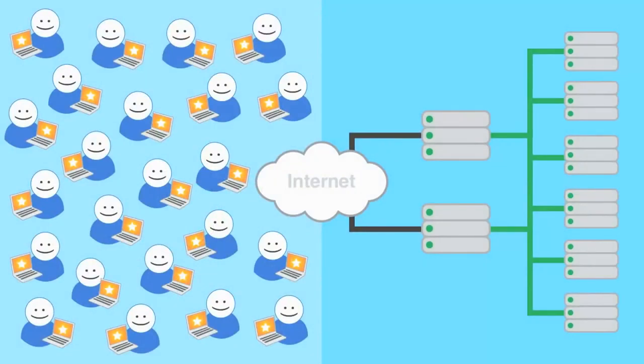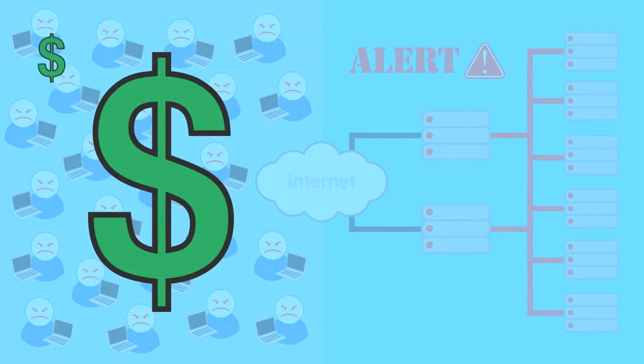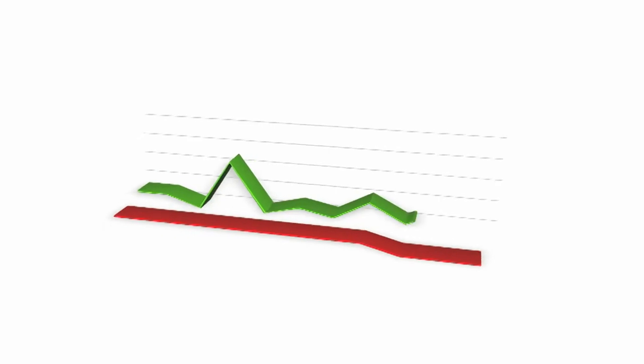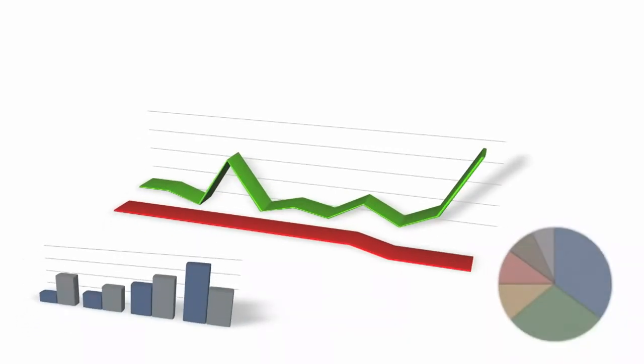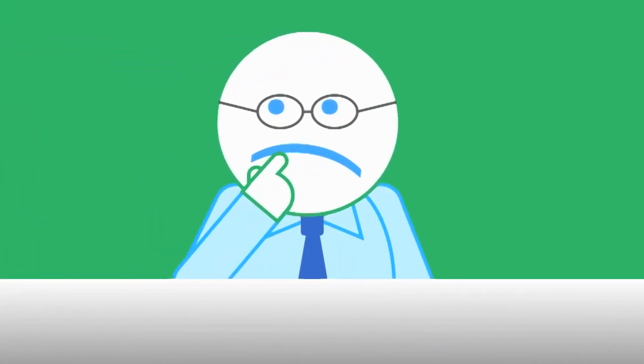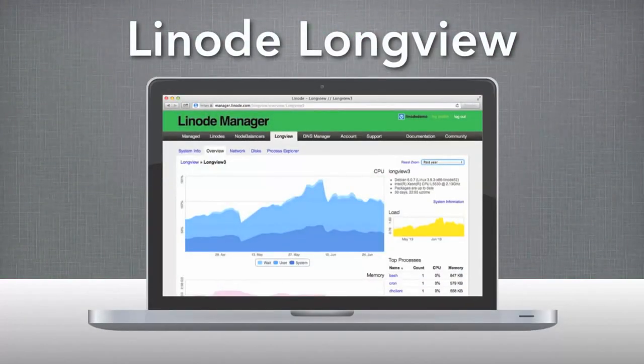Customers rely on your website or application. If it's slow or non-responsive, it infuriates your users and costs you money. Keeping your business-critical systems humming along requires insight into what they're doing. Your system metrics tell stories, stories that can reveal performance bottlenecks, resource limitations, and other problems. But how do you keep an eye on all of your system's performance metrics in real time and record this data for later analysis? Enter Longview, the new way to see what's really going on under the hood.